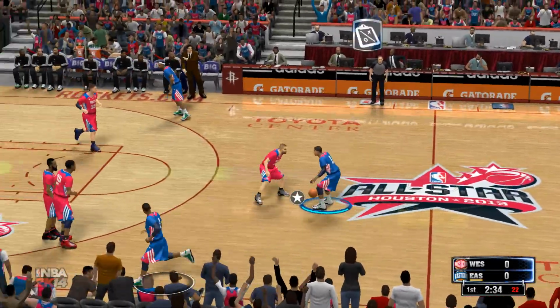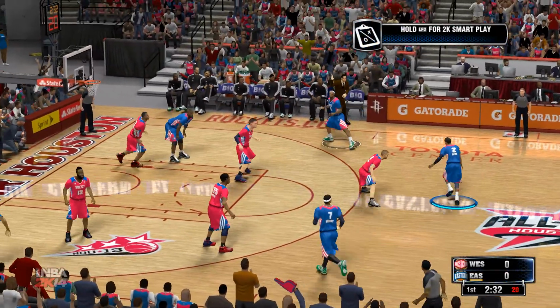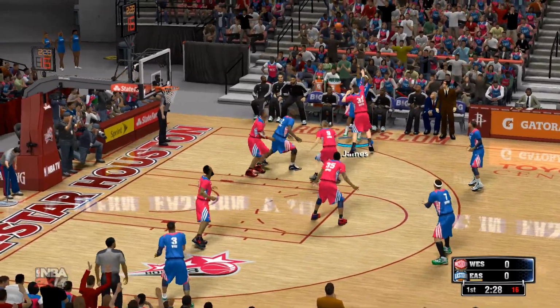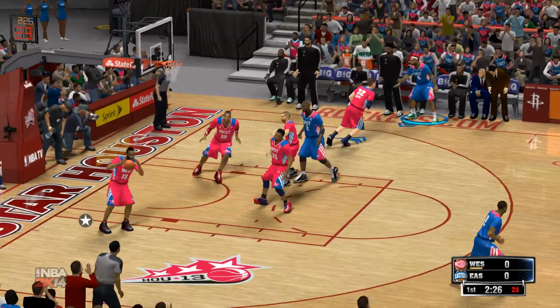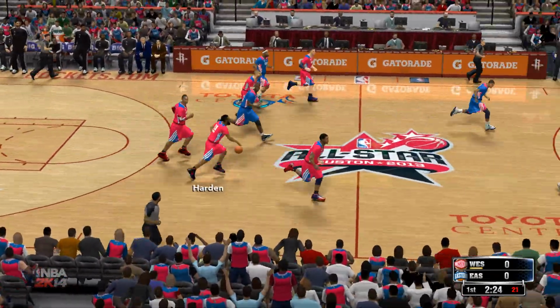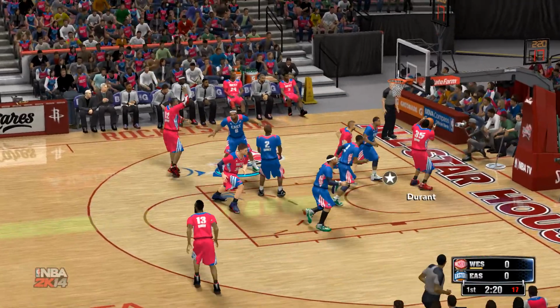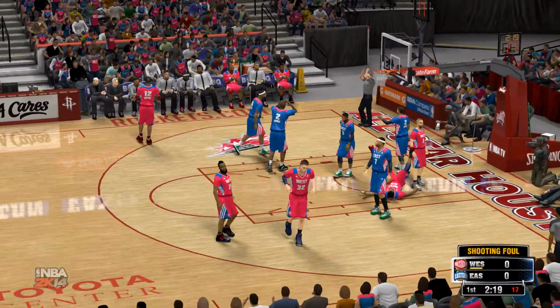And here are the East All-Stars now. Irving kicks to LeBron. This one for three. Harden grabs the miss. And for Carmelo Anthony last season, by far a career high in three-pointers attempted. Well, he's capable of making shots from out there for sure.